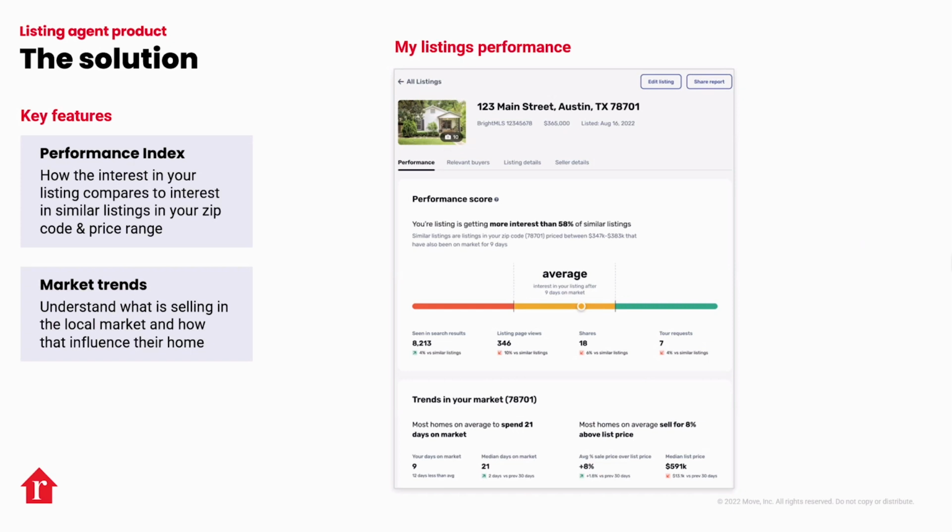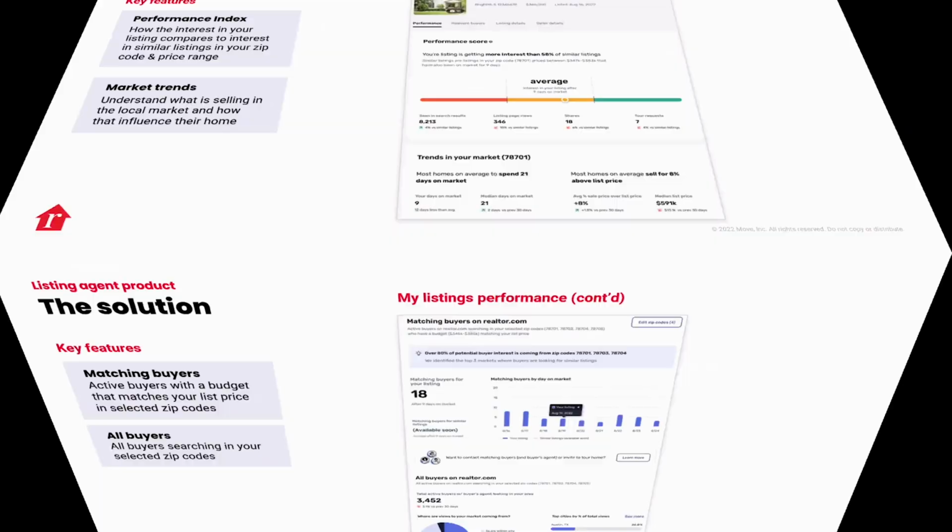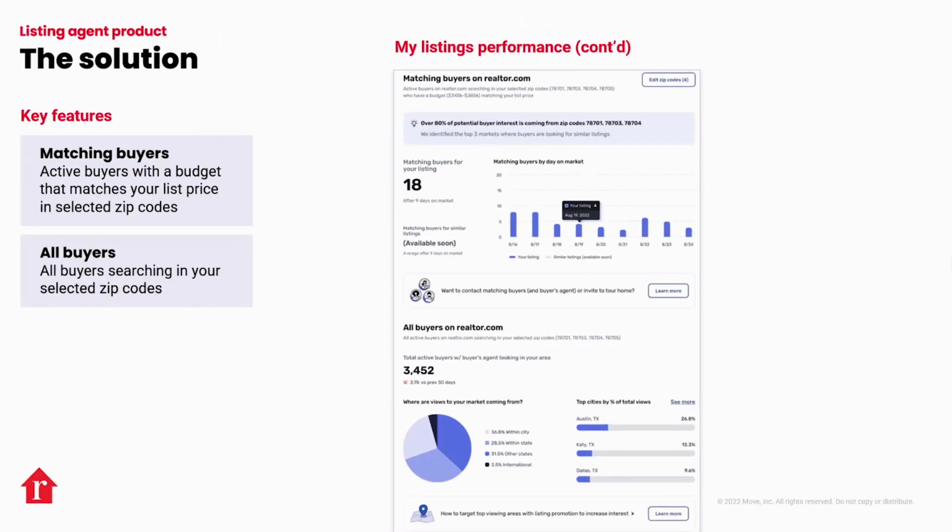We also have market trend information in there so they can see from a higher level exactly what's happening in that market so they can stay up to date. And these are all real-time stats that are coming in directly through our economics team and everything we're seeing on Realtor.com. We have matching buyers information.